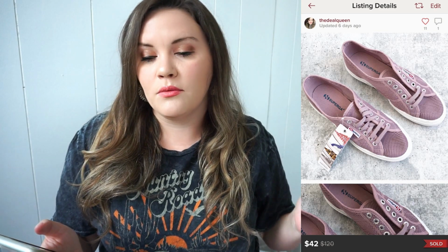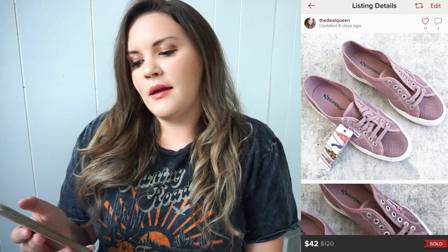This was actually a pair of new with tags Superga. They're like a mauve mesh sneaker, and they were really cute. I actually would have kept them if they were my size, but these were a size 9, and I believe these sold in about a day and a half, so I think not quite 2 days. I had them listed at $60, and she offered me $42, and I went ahead and accepted that because, again, at the end of the day I'm thinking about my margin and if I'm making a profit or not, and I do tend to accept offers as long as I'm making a very good profit on it.